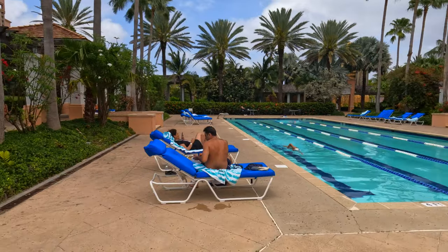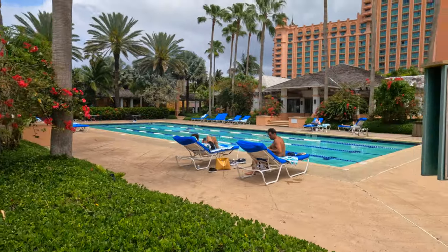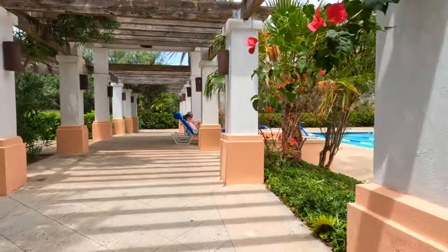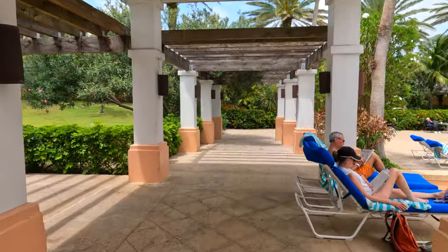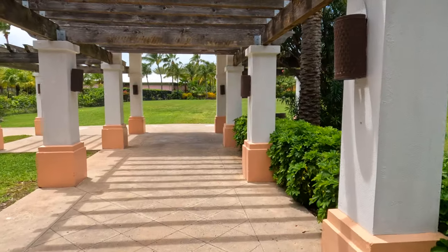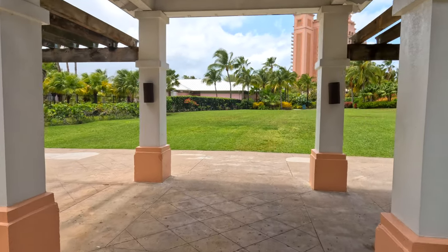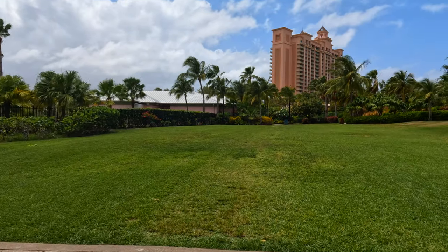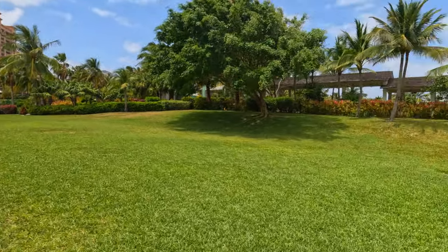And now we are heading to Dolphin Cay. They do have dolphin and sea lion encounters there. When we were here the second time, we actually did a dolphin encounter and we really enjoyed it. In order to do encounters, you actually have to have the Atlantis pass, so you cannot just purchase an encounter and not purchase the day pass. Or you have to be a hotel guest.